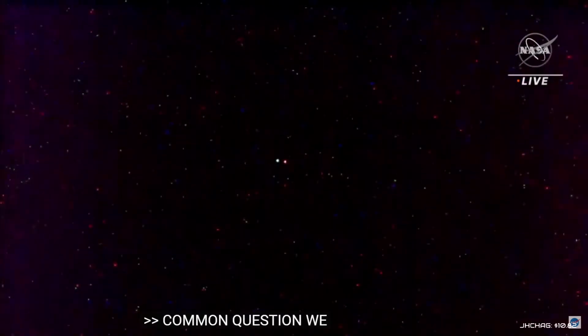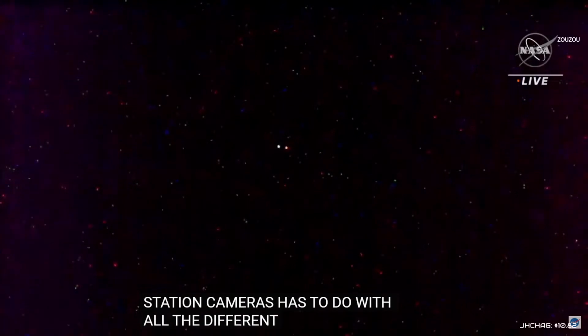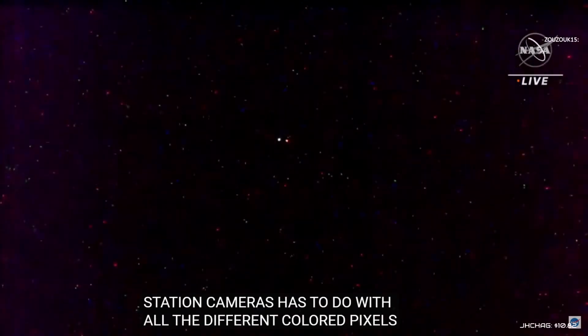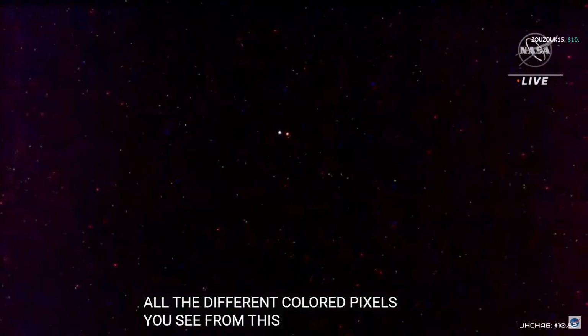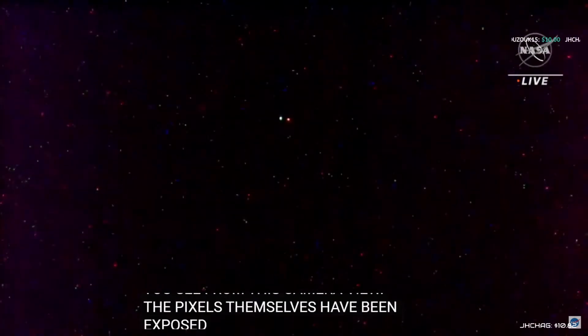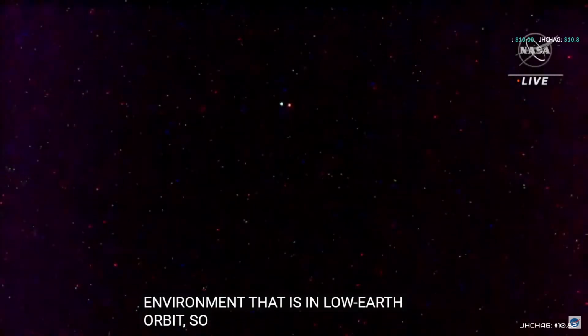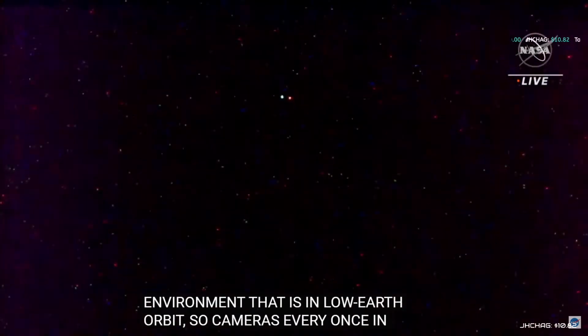A common question we get relative to cameras on the International Space Station has to do with all the different colored pixels you see in the camera view. The pixels themselves have been exposed to the radiation environment that is all in low Earth orbit. So cameras every once in a while will have dead pixels from some of the radiation that is in this environment.